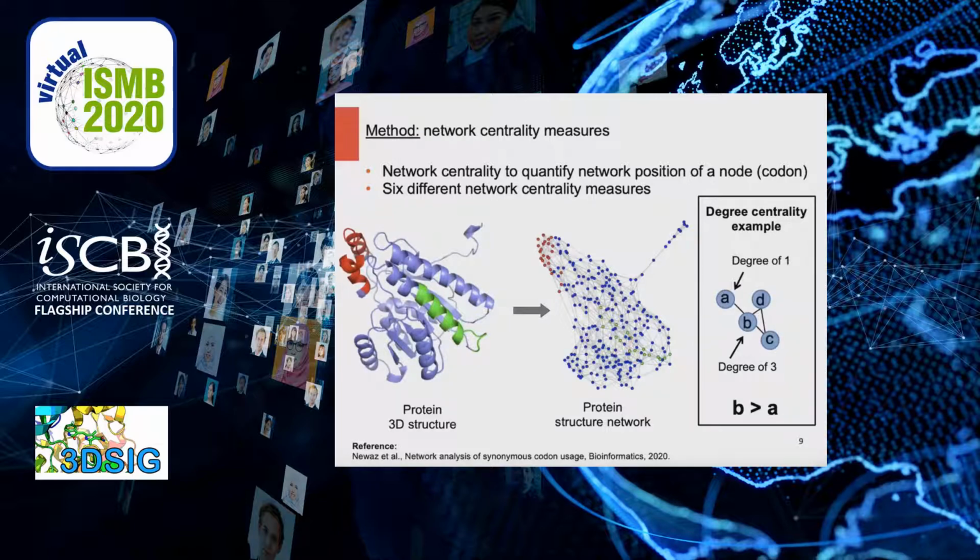We examine centralities of nodes in a protein structure network with the idea that centralities may be able to intuitively capture positions of amino acids in the protein 3D structure. Given a centrality measure, the higher the centrality value of a node, the more network central the given node is. An example of a centrality measure is the degree centrality, which measures the number of direct neighbors of a node. In the example on the right, since node B has a higher degree centrality than node A, node B is more network central than node A.